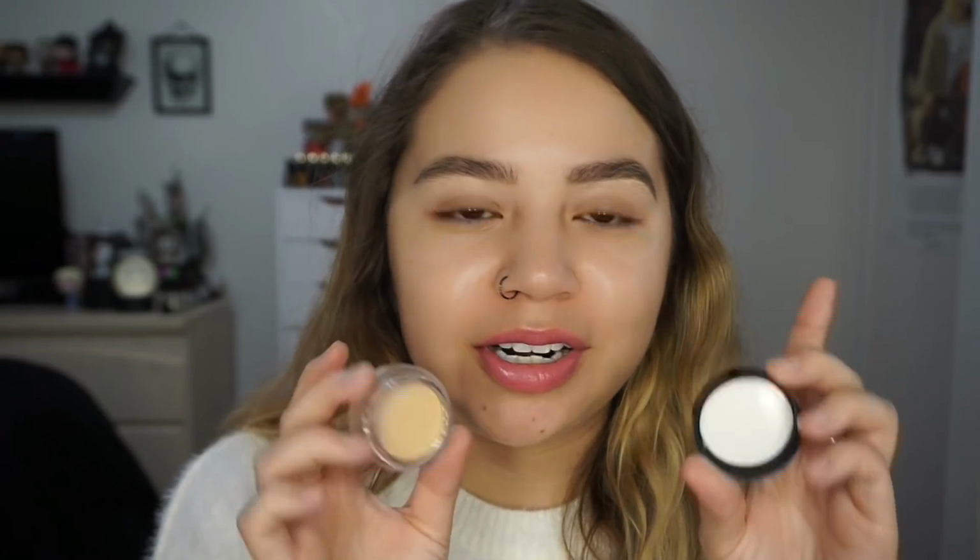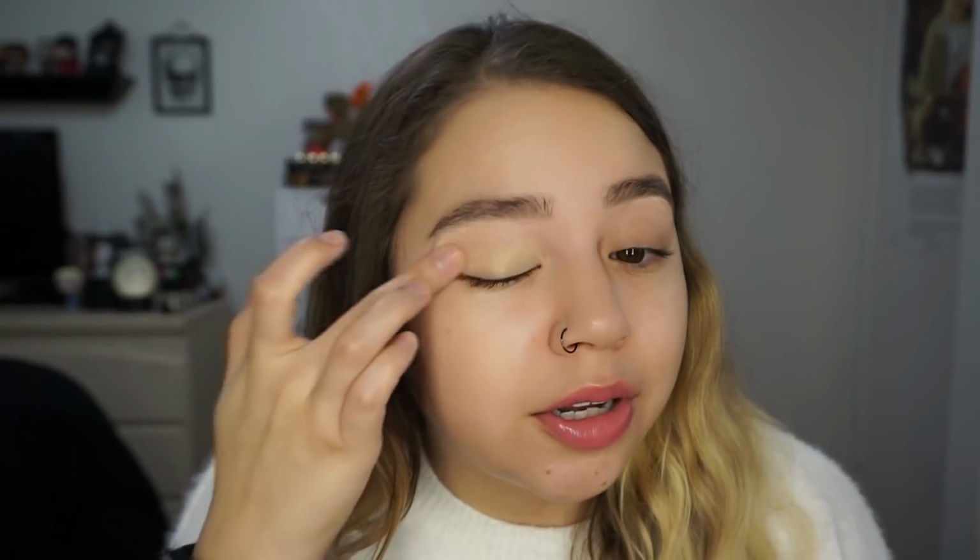This looks like the putty primer, and it comes in a little jar. So let's see. Is it really like the putty primer though? It just kind of feels like the MAC paint pot things. This is actually the same color as my skin tone. So if you guys are a similar skin tone, cream is pretty much the same color as my lid. You guys were worried about how this would feel on the eyes. It doesn't feel like the putty primer. It's not that thick kind of consistency. It really just feels like a cream eyeshadow, but it is tacky, so your eyeshadows will stick to it.